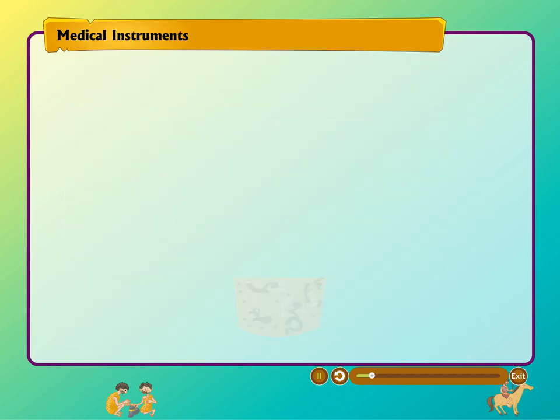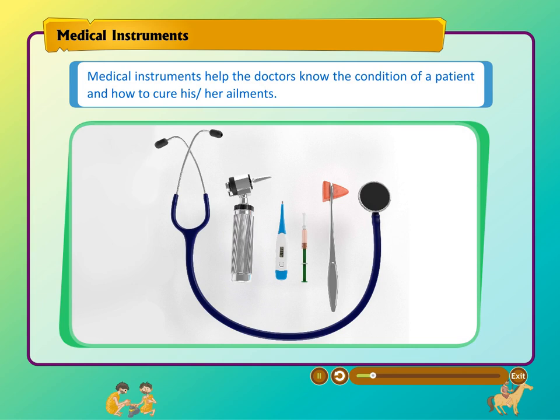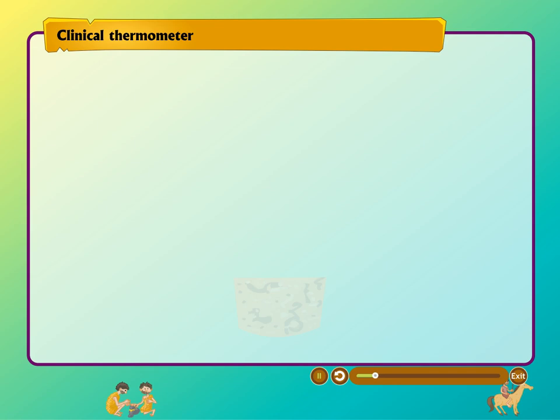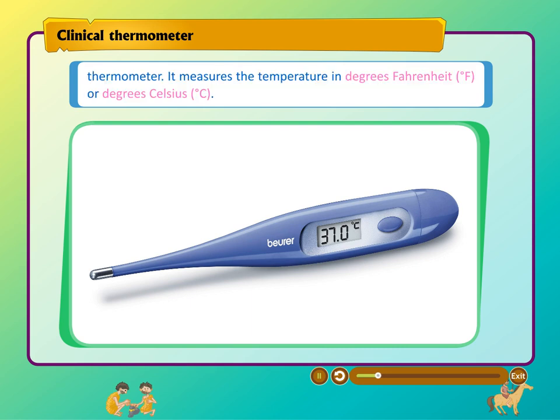Medical instruments. Medical instruments help the doctors know the condition of a patient and how to cure his or her ailments. Let's know about some medical instruments. Clinical thermometer. Rise in body temperature is a common symptom of many diseases. The temperature of the human body is measured by a clinical thermometer. It measures the temperature in degrees Fahrenheit, degree F, or degrees Celsius, degree C.